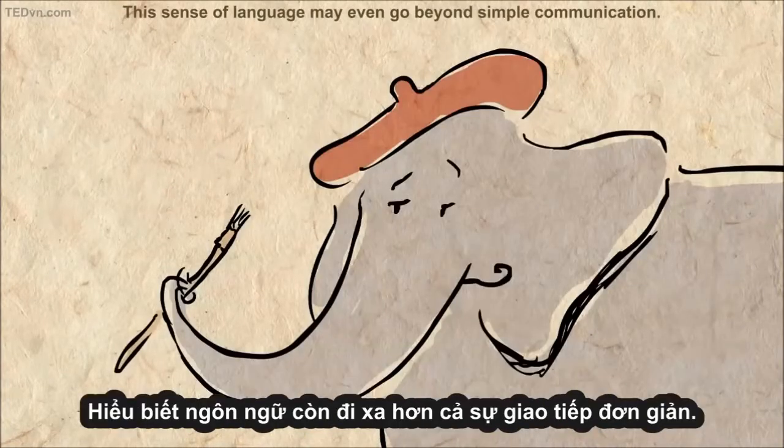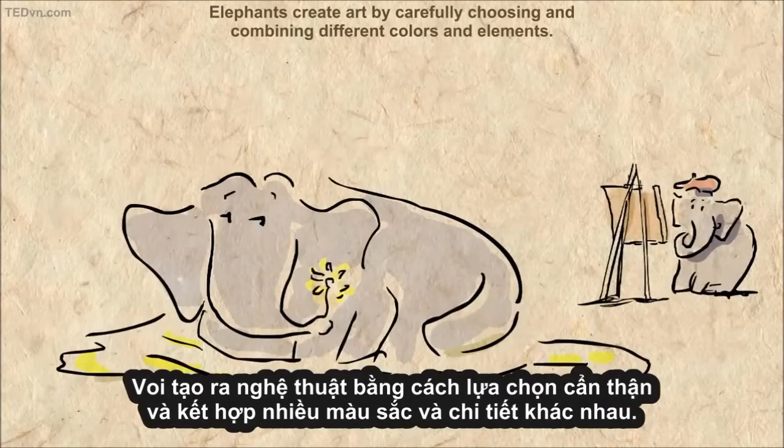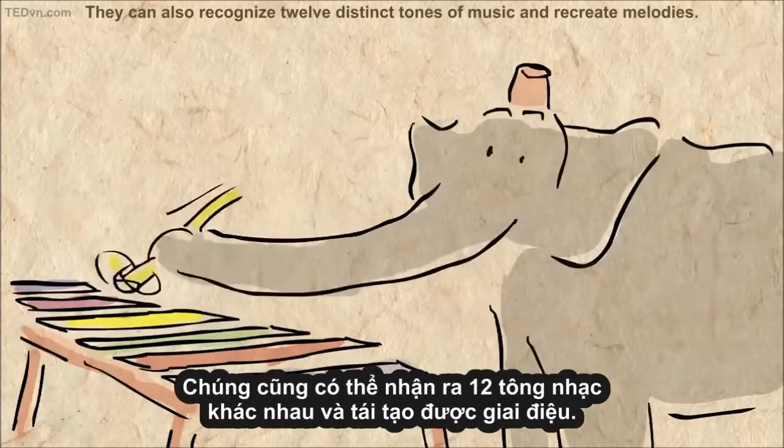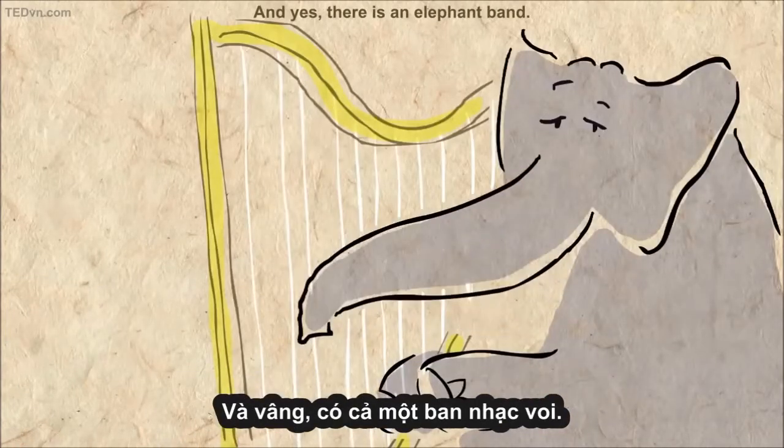This sense of language may even go beyond simple communication. Elephants create art by carefully choosing and combining different colors and elements. They can also recognize 12 distinct tones of music and recreate melodies. And yes, there is an elephant band.